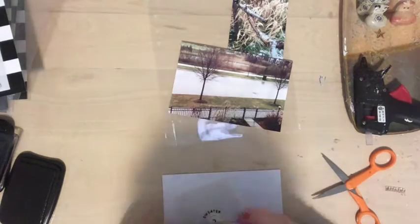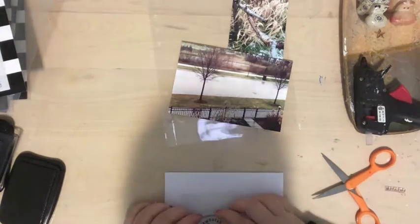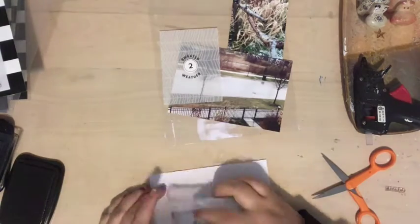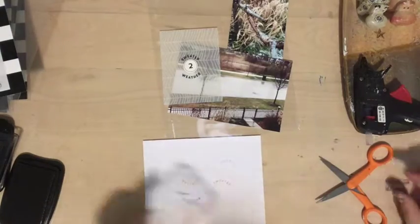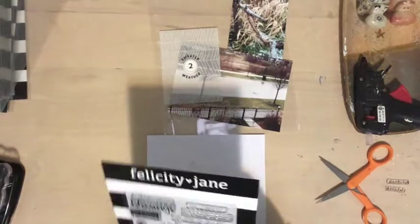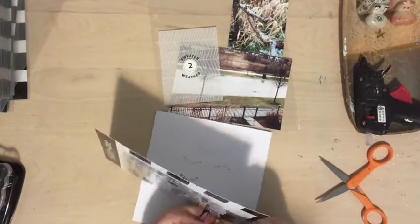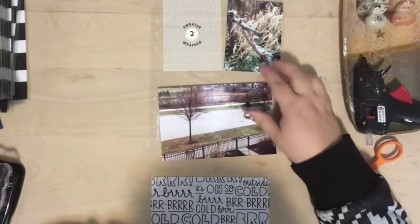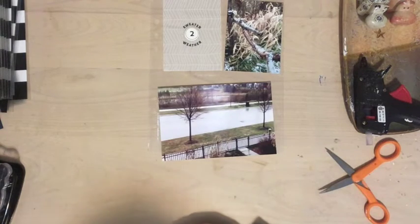So I wanted to add some stamping on this layout and really trying to be intentional to use my stamps more often. So one of the stamps that came on one of the Felicity Jane stamp sets said sweater weather, and it was straight. So what I did was I just trimmed it in half, and then I put sweater on top of the 2 and weather on the bottom of the 2, and kind of just curved it around the number there, and I really love the way that that looks.